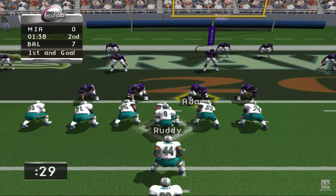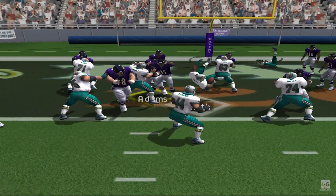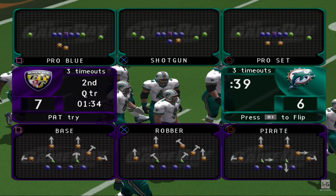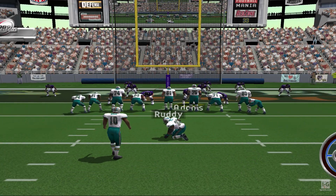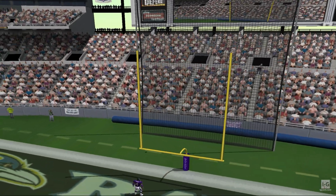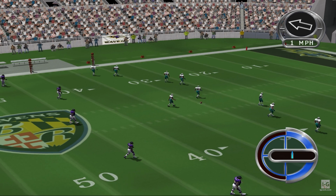Baltimore drops back an army of defenders on this play. Smith takes it straight in, touchdown, Dolphins. Mayer for the extra point attempt. There are no extra points. They all count. Ravens 7, Dolphins 7. Most coaches don't like to go wide down this close, but it worked out on that play.